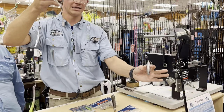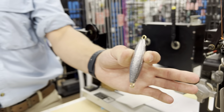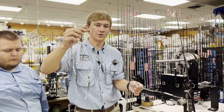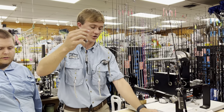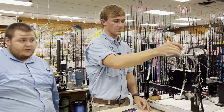You can run an inline sinker with these to get them down a little bit further, because if you're trolling, these are probably gonna pop up on the surface with no weight, because you are trolling a little bit faster, 6-7 knots for Spanish mackerel. So you're gonna wanna use an inline sinker with these. Those are also fabulous for bluefish and rockfish.